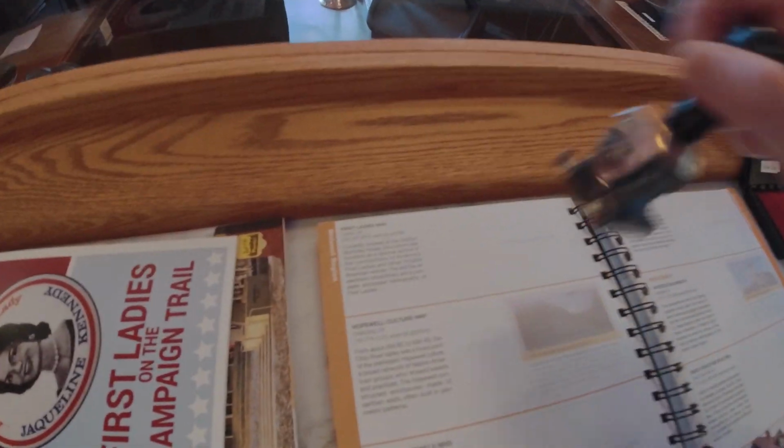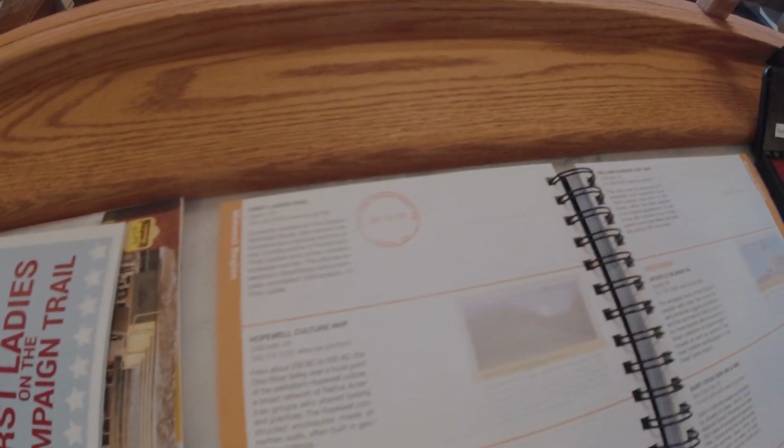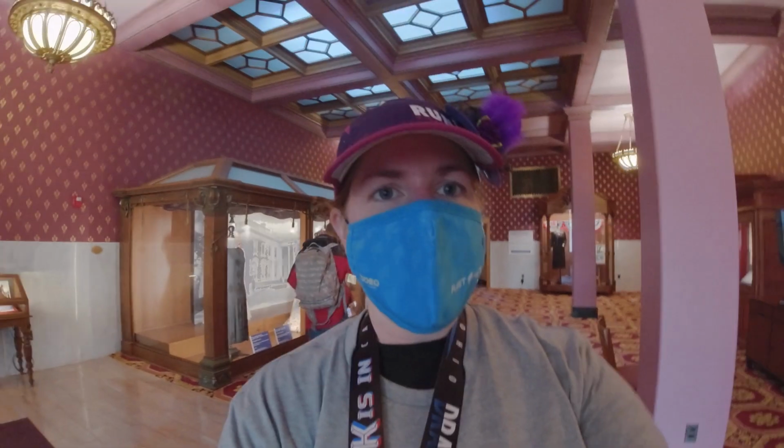Do a tester first, make sure it's the right direction. It is. Here it goes. Official stamp in the passport. Another national park, another stamp on our journey across the 50 states.